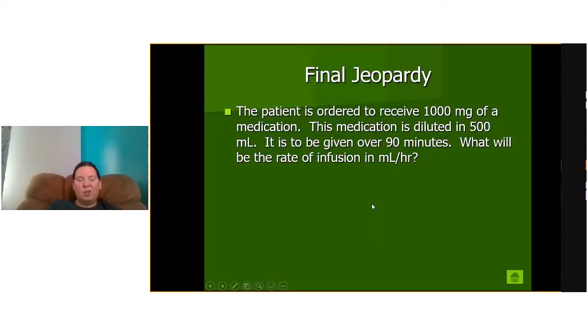So let's see if you know this math, because y'all struggle with these. Patient is ordered to receive 1,000 milligrams of a medication. This medication is diluted in 500 milliliters, and it is to be given over 90 minutes. What is going to be your rate of infusion in milliliters per hour? There's only two numbers you really need in this equation. And I'll give y'all a minute to think about it.